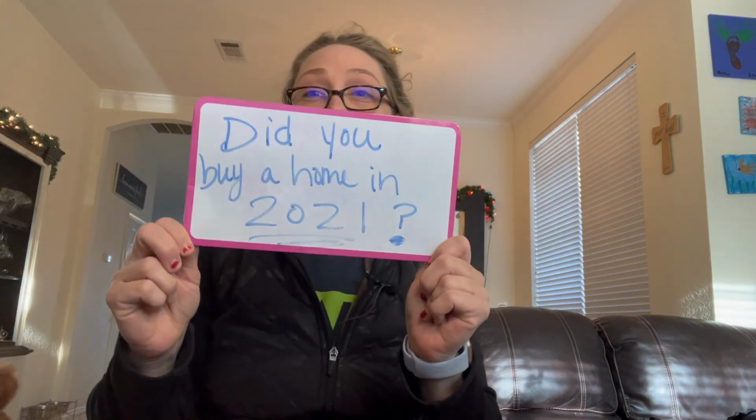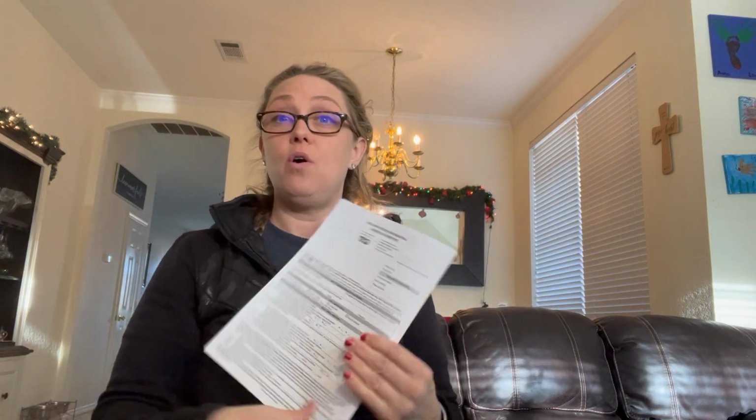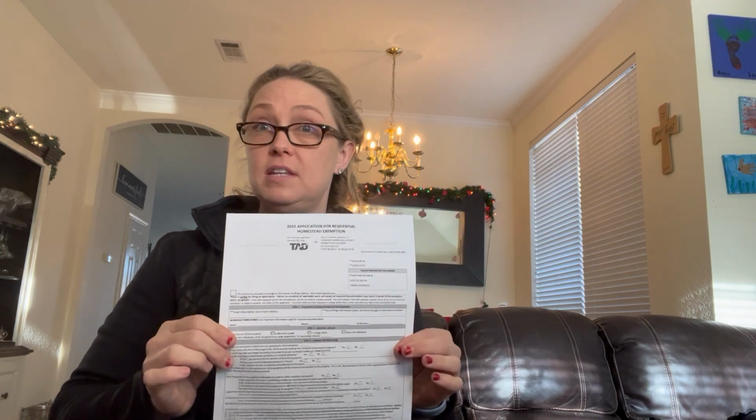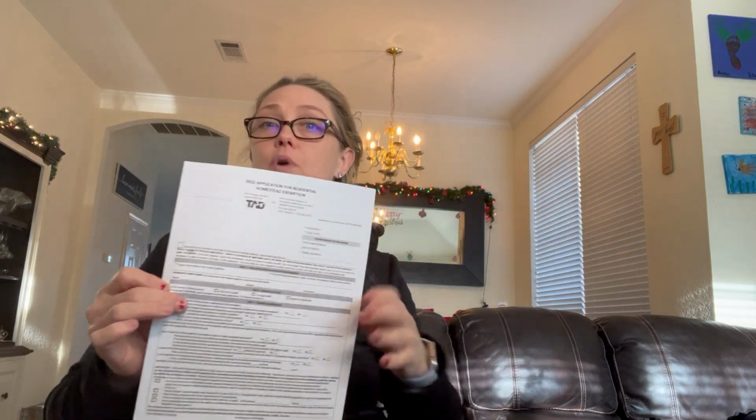Hi everybody, did you buy a home in 2021? If you bought a home as your primary residence, you are now eligible to send in your homestead exemption. This has changed for 2022, but for those of you who bought a home in 2021, the process now is that you have to send in the homestead exemption application, but you can't do it until January 1st of the year after you bought your home. So whenever you bought your home last year, now is the time you can send in that homestead exemption application.